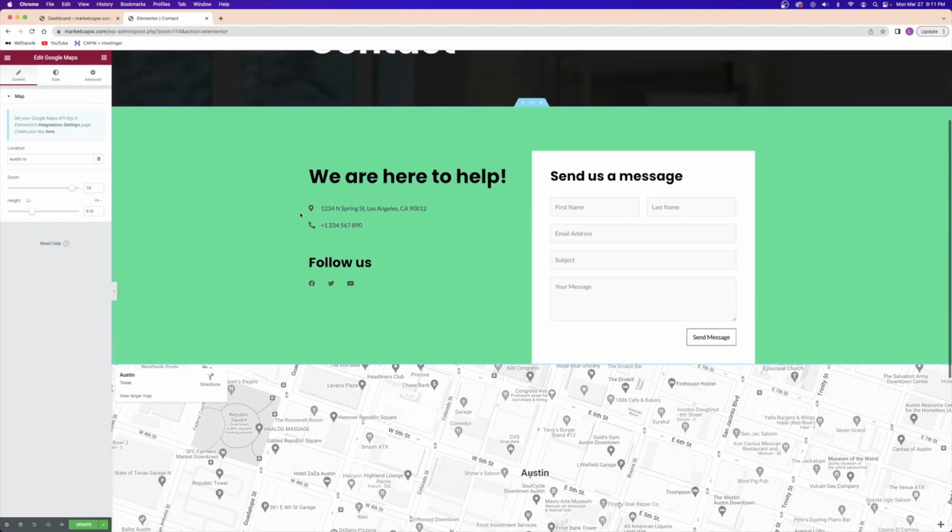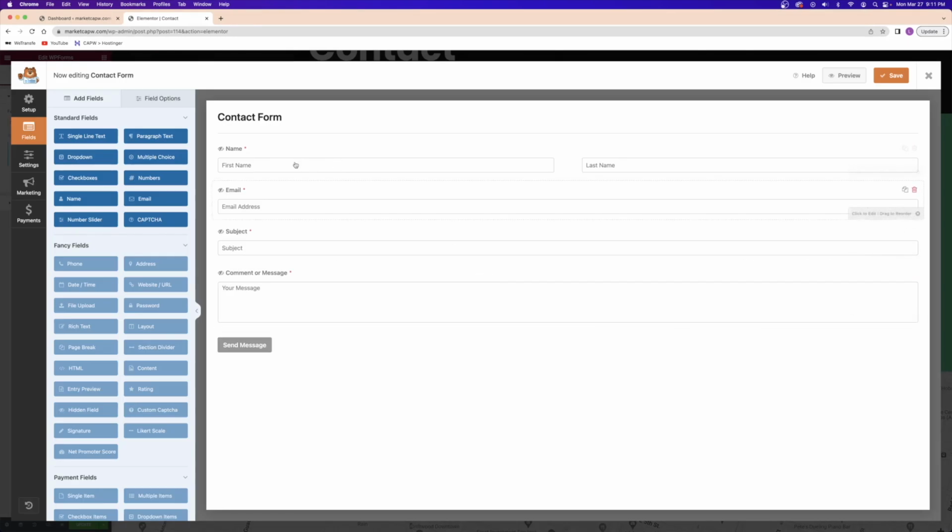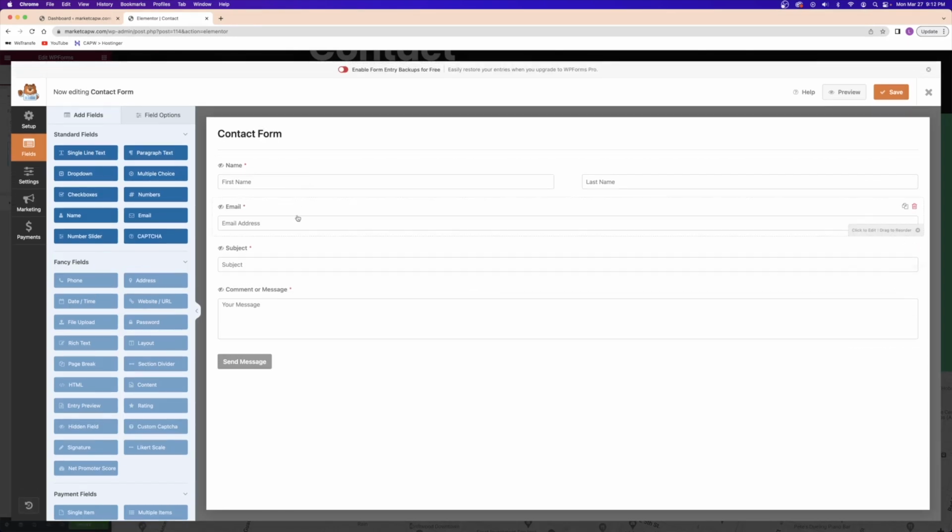Okay. Now up above, we've got the contact form, which you guys know how to edit. You would just say edit WP form, and you can say edit the selected form right here. And then you guys can put in whatever you want. So you guys can move email to the top if you want to, or you can move name up there.